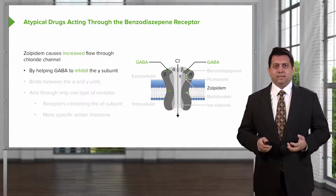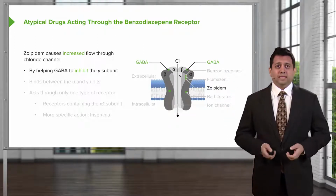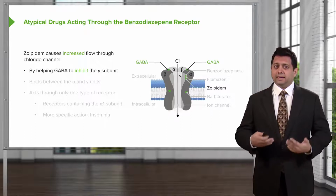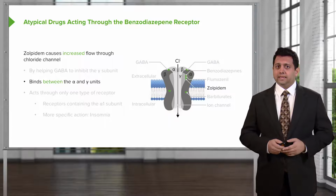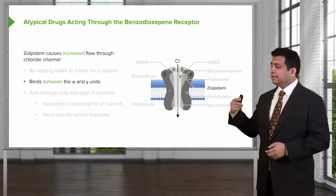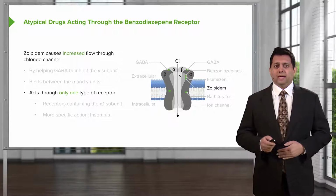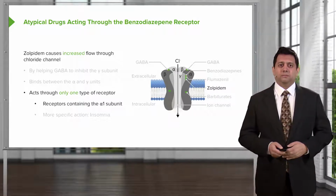The atypical drugs that act through the benzodiazepine receptor include drugs like zolpidem. It causes increased flow through the chloride channel. Once again, it helps GABA by binding between the alpha and gamma subunits. You can see that it's a slightly different binding site than both benzodiazepine and flumazenil. It acts through only one type of receptor, the one which contains the alpha-1 type of subunit.